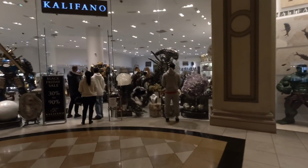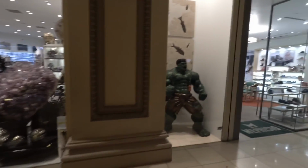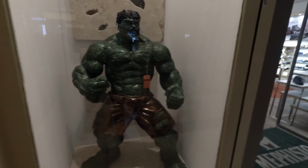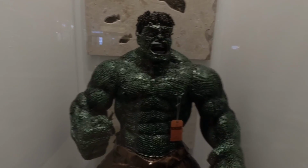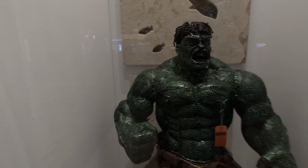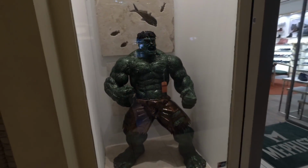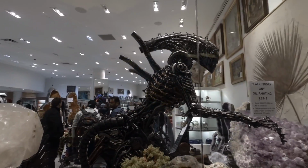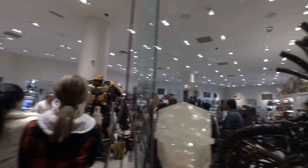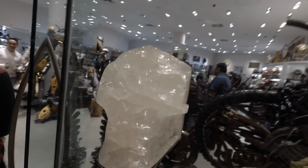All right, so the first, check this out. It's cool. It looks like it's made of washers or nuts. They're made of nuts, so. Go figure. It's pretty cool. I haven't been in this store in a long time. Look at this crystal skull.